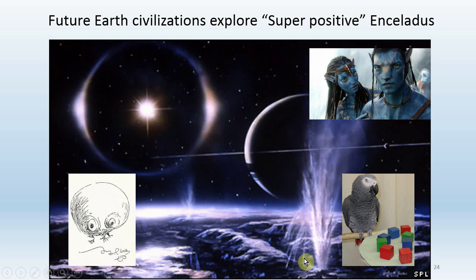Here, possible future beings from Earth study Enceladus. At bottom left, H.G. Wells' human for 1 million years in the future, little more than eyes and a brain, because machines do everything. Then, the humanoids from Avatar, standing for the idea of future humans more closely connected ecologically with the Earth. Then, there's Alex the Grey Parrot, possibly the most intelligent non-human known. Perhaps in the future, we may get civilizations of descendants of parrots and other creatures either coexisting or following on.